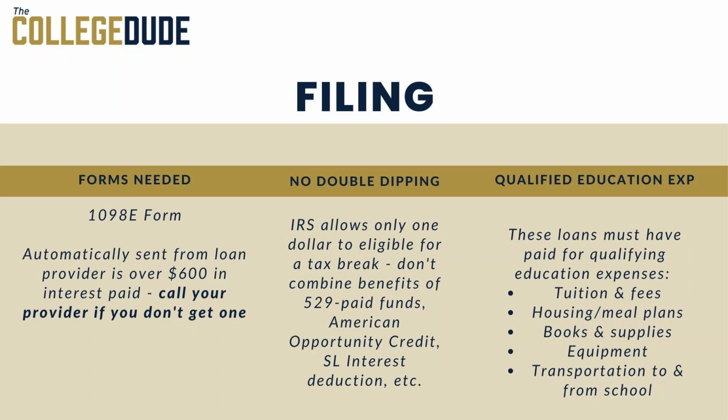However, if you paid under $600 in interest, it doesn't necessarily mean that the provider is automatically going to send you that form. It's worth calling them if you know that you've been paying a student loan and you've been paying interest that year in order to make sure that you get your 1098-E form that you can file.